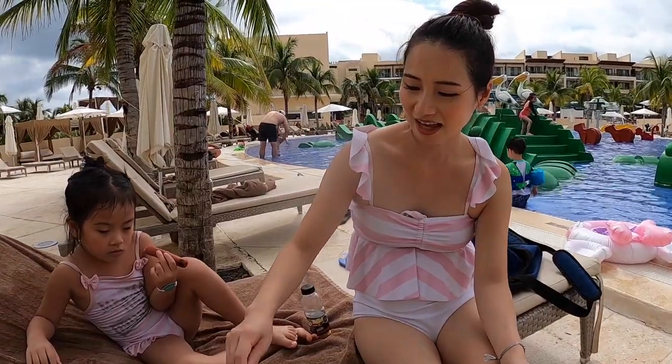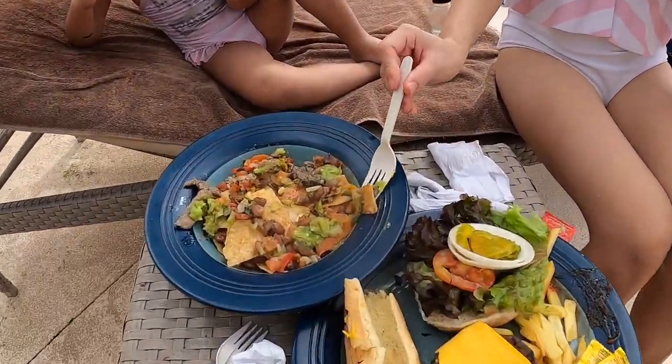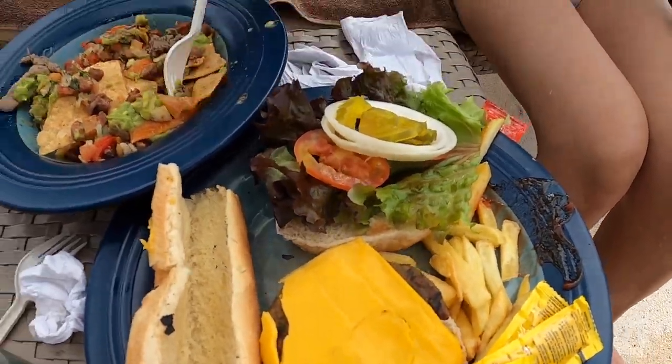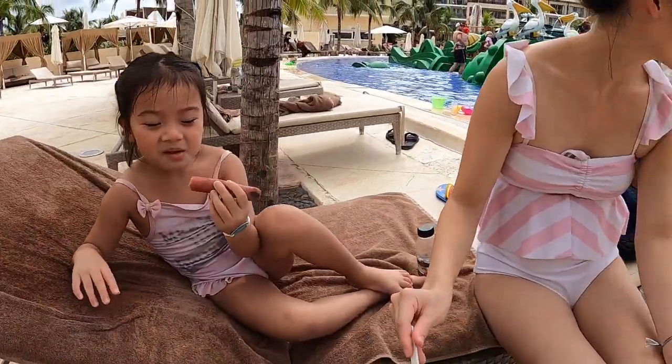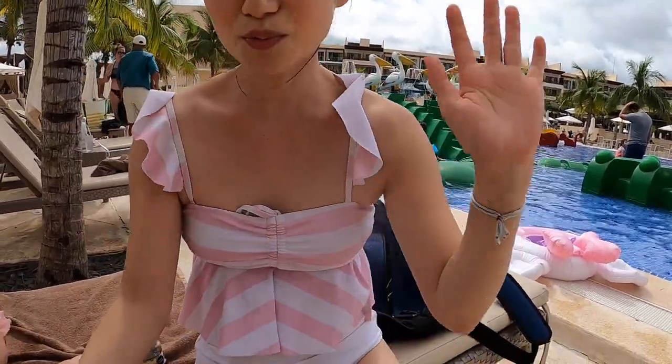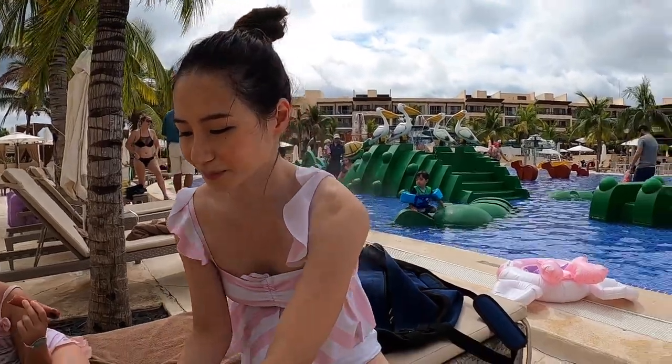Hi mommy. What are we doing? We're eating food. Wow, nachos, burger. What's the hot dog? Hola. Hi. This is the bracelet. This is the key to open the door. So I don't need to bring anything with me when I'm at the pool.